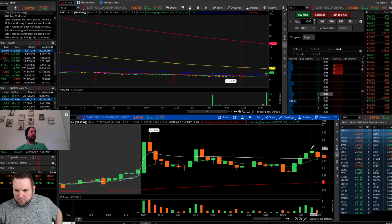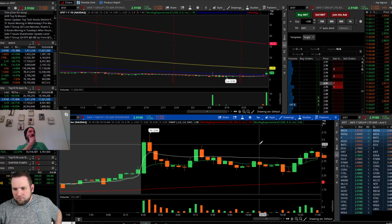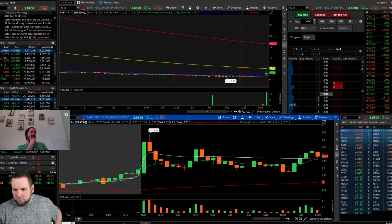I don't like this little. I'm going to be patient with it, though, to be honest with you. I kind of like this little U shape. It's kind of tested this area. Okay, this is the second test of that area. It's going to come down, consolidate, sell off a little bit, come back around a little bit later, and then retest that later on today.